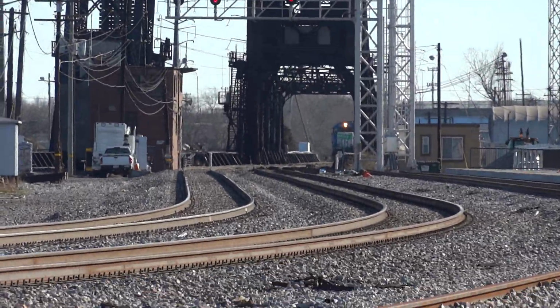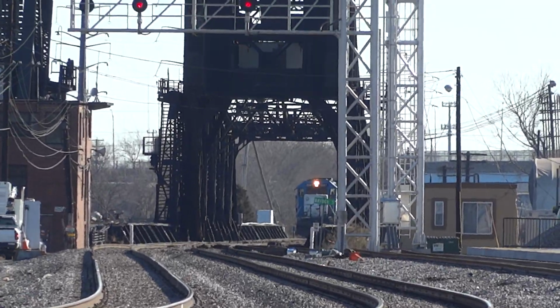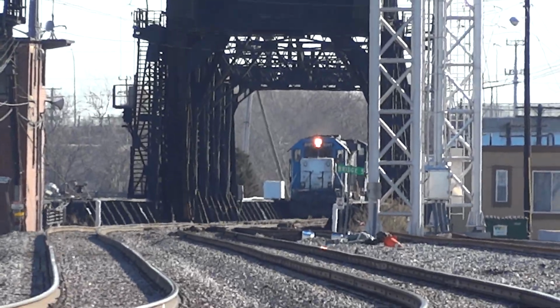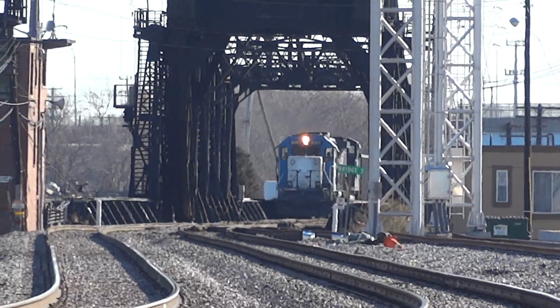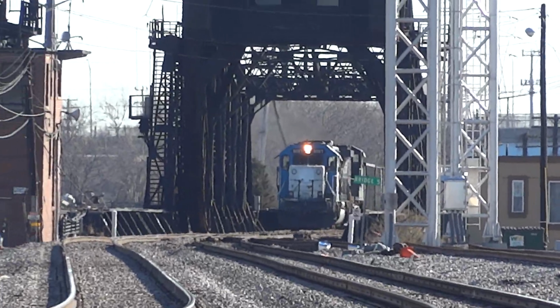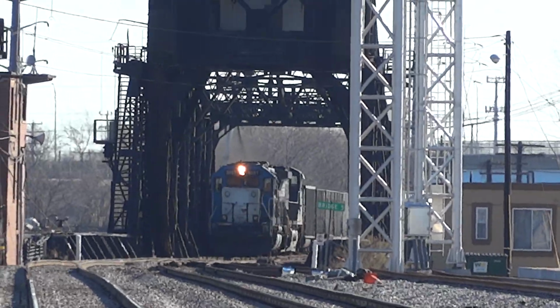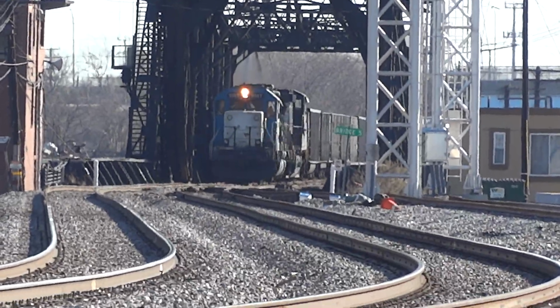And here comes the train through the bridge. Hey, we got foreign power. Oh, nice.